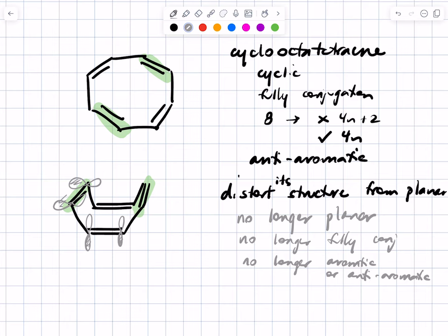So when you see cyclooctatetraene in a problem, the correct answer is anti-aromatic, even though you know that to avoid the horrible fate of anti-aromaticity, it's probably going to distort its structure. You have to know why it needs to do that to begin with. So the right answer is anti-aromatic. Does that make sense? You're going to encounter that on some practice problems.